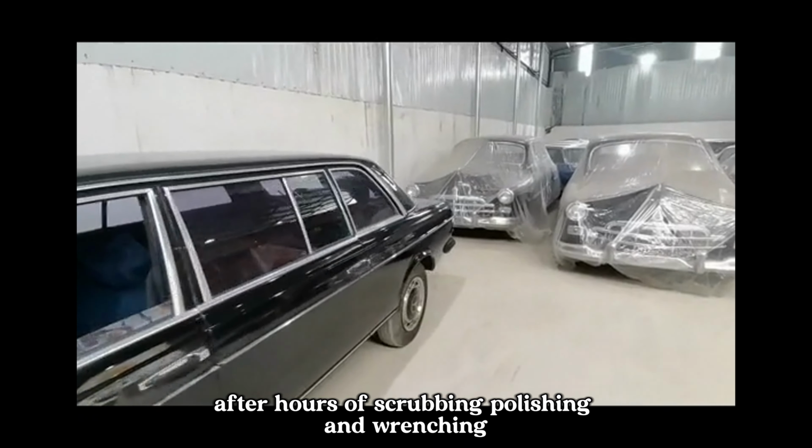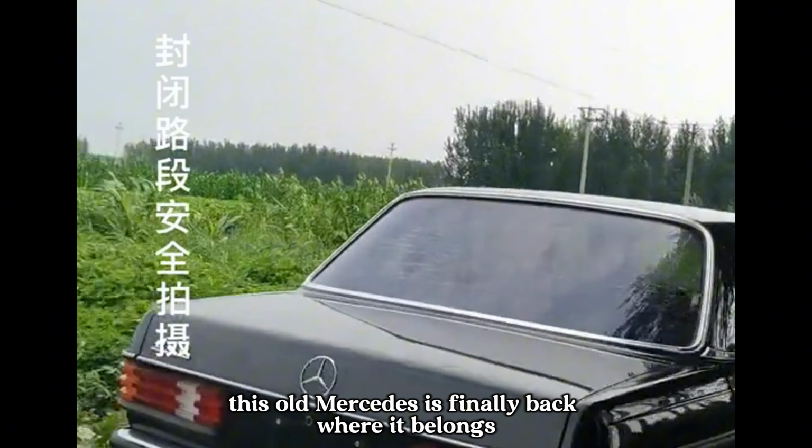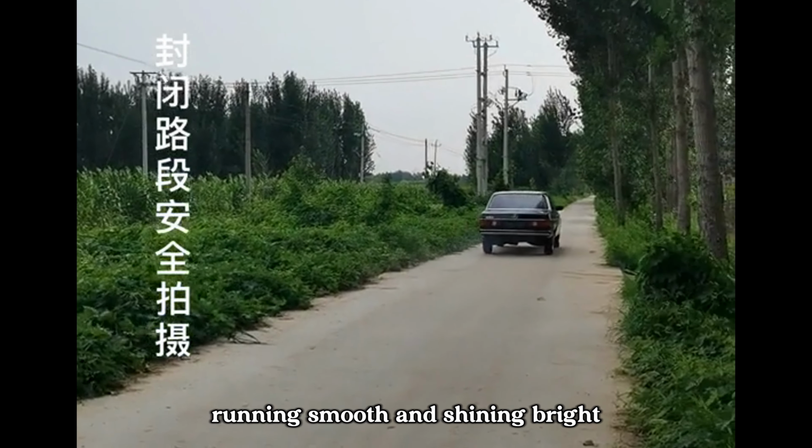After hours of scrubbing, polishing, and wrenching, this old Mercedes is finally back where it belongs, running smooth and shining bright.